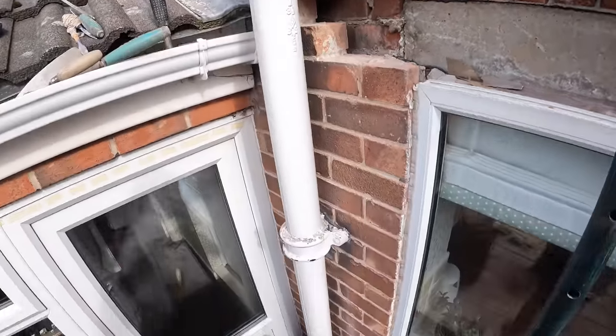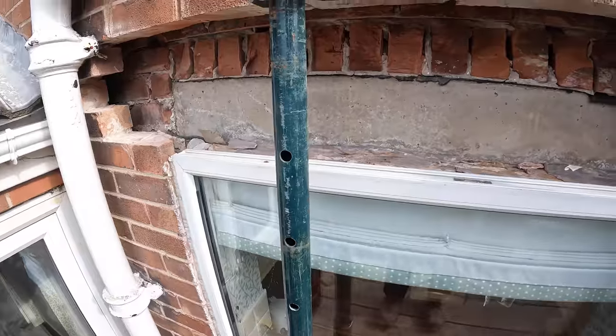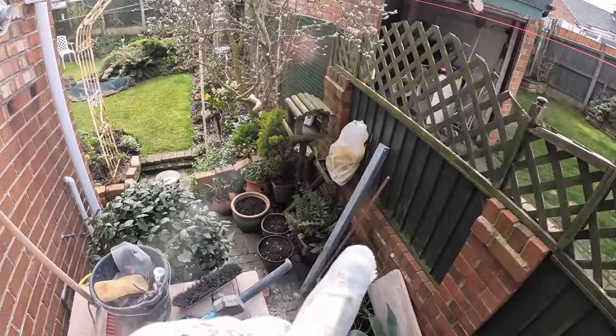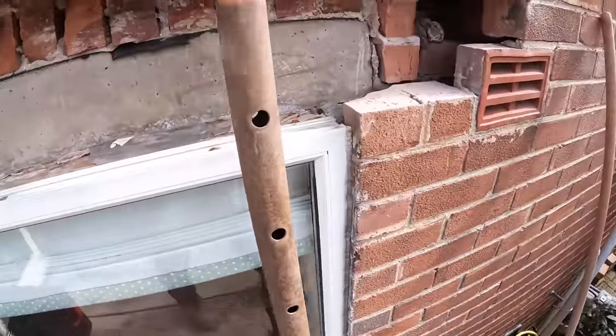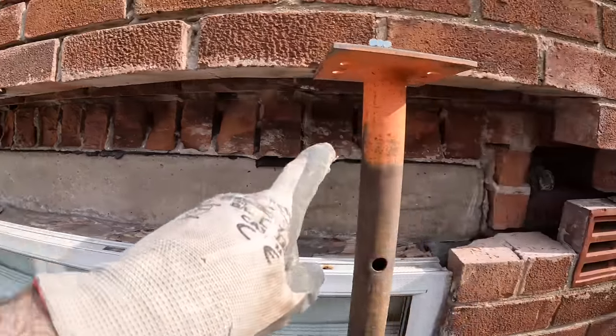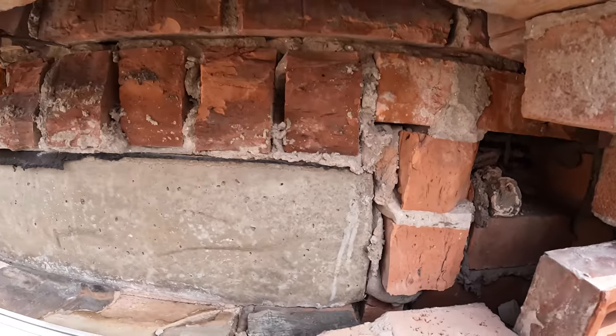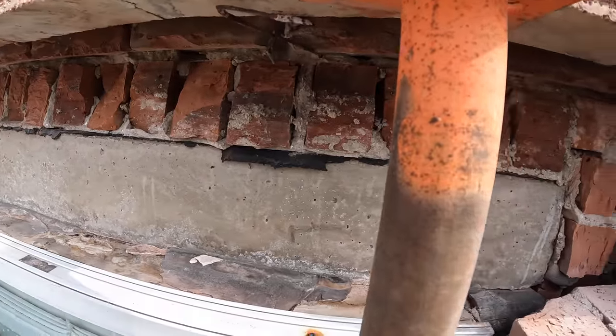There we go, we're having a tidy up. We're on to the next stage now, which is inserting our angle iron, which will give us 150 seat in each side. And then we've got three courses of brick to go back in. You'll see there's no insulation in the cavity, so there's no point in us insulating this little tiny bit.